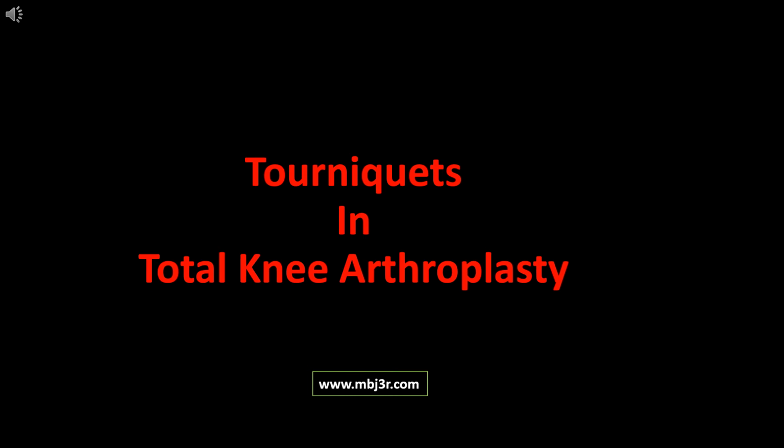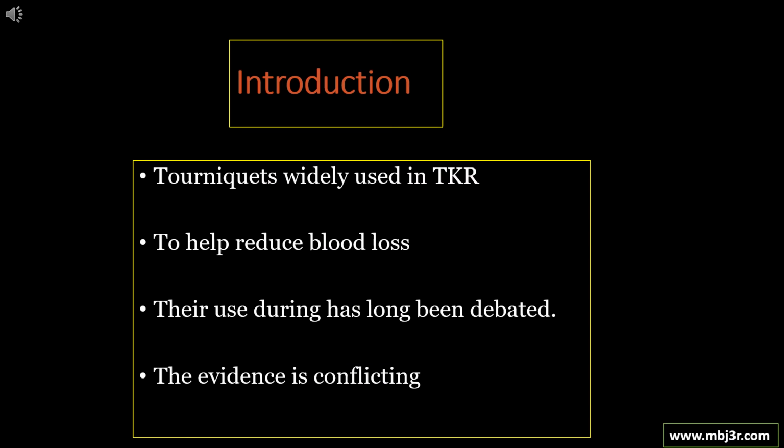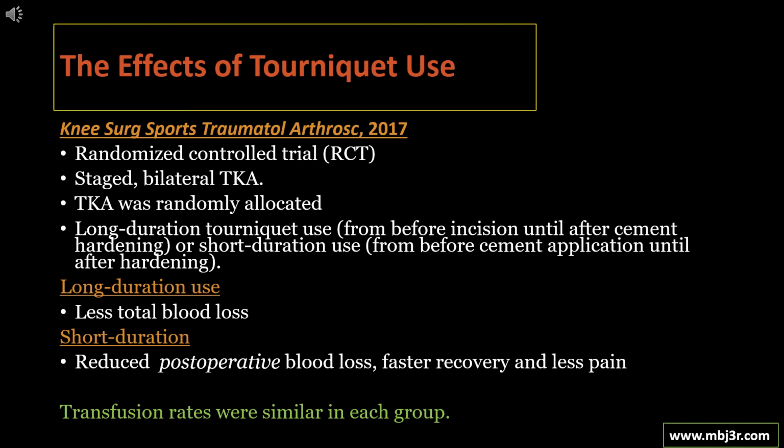Now I will talk on use of tourniquets in total knee arthroplasty. Tourniquets continue to be widely used in total knee arthroplasty to help reduce blood loss, although their use during uncomplicated primary elective total knee arthroplasty has long been debated. The evidence is conflicting regarding both the beneficial and adverse effects of tourniquet on blood loss and post-operative function and pain.